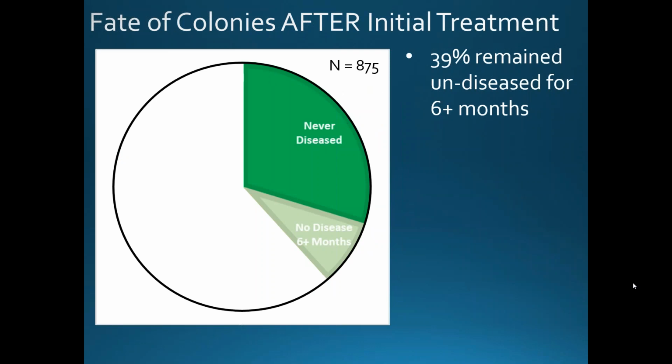So now that we're a year in, we've been able to fate track a lot of these colonies and see what happens after that initial treatment. So about 39% of those corals have remained disease-free for 6 months or more, up to a year, which tells us that had we never been able to go back to that site, we would expect about 39% of those corals to still be totally fine. We never had to do any more work on them.